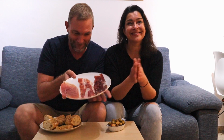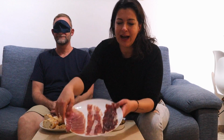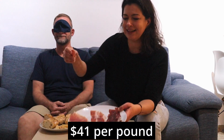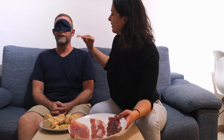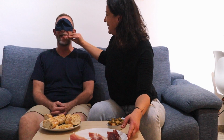So let me go get ready for this blind taste test. We couldn't find a blindfold around the house. Fortunately, due to COVID, masks are very readily available, so we just repurposed this for the sake of this experiment. So I am going to give Jeff a blind taste test, starting with this one. Just let me know when you're coming towards me. I'm coming to you. I'm coming in. Airplane noises.